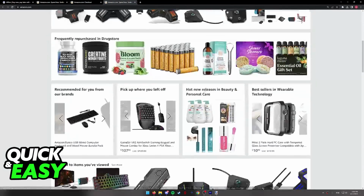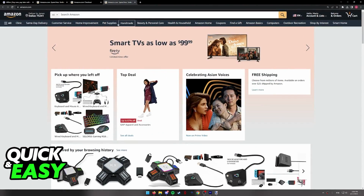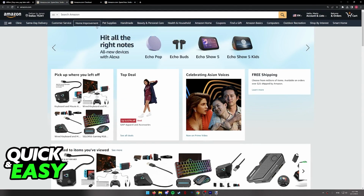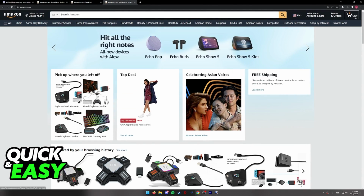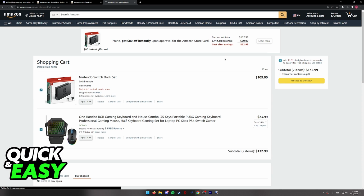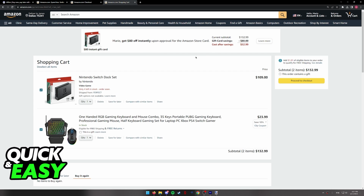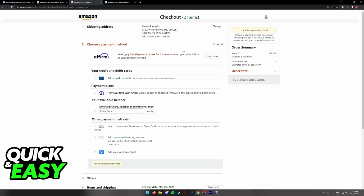checkout. All you have to do now in the Amazon webpage you were redirected to is to browse through the items, add whatever you want to buy to your shopping cart, and once you are satisfied, proceed to checkout. In order to use Affirm as a payment method, you will need at least $50 worth of stuff in your cart during the checkout. So after you go to proceed to checkout, in the second step, choose a payment method.